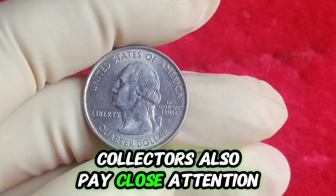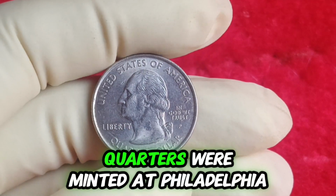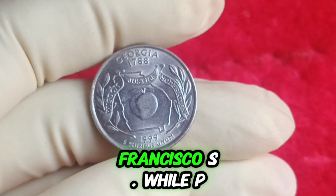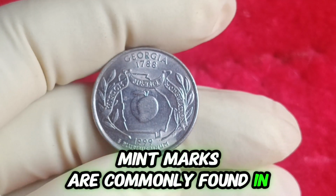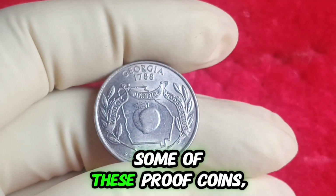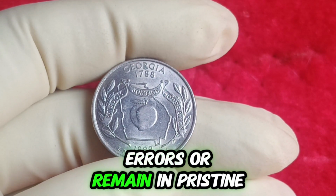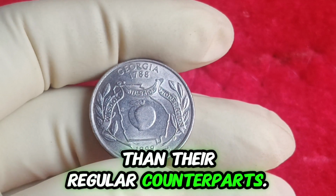Collectors also pay close attention to mint marks. In 1999, quarters were minted at Philadelphia, P, Denver, D, and San Francisco, S. While P and D mint marks are commonly found in circulation, the S mint mark represents proof coins that were specially struck for collectors. Some of these proof coins, especially if they feature unique errors or remain in pristine condition, can be worth significantly more than their regular counterparts.